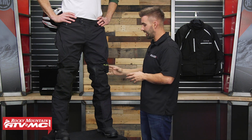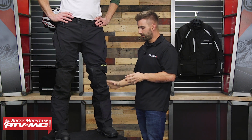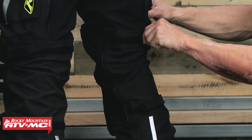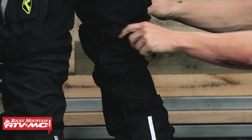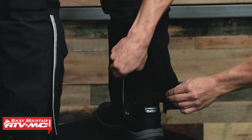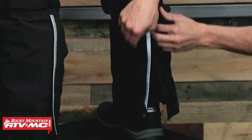And what I really like is that here on the sides of the knees, they have 2 Velcro straps, and that's going to help you really secure the pant down and hold that armor in place. It does a really good job. So if you work your way down to the bottom, what's nice is you're going to have big zipper openings. That's going to allow you to get these over top your boots, and you are going to have multiple snaps to get good adjustability down at the bottom.